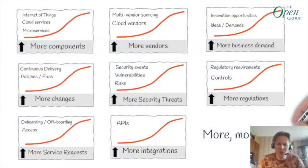In addition to this evolving IT operating model landscape, there's something else happening. We need to manage much more components. Think about Internet of Things and cloud, more vendors, more business demand, more changes due to continuous delivery, more security events and threats, more regulations such as GDPR, and many, many more. And that's a key challenge out there, and it will not change. Even if we rationalize our application portfolio, we still need to manage more and more.